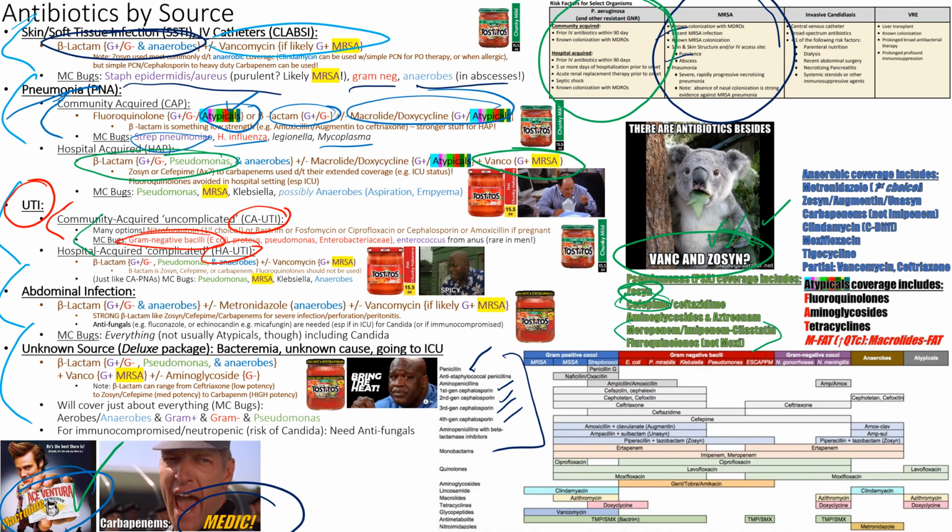They usually are going to be growing in the lungs. So we're definitely giving beta-lactams, right? Some pretty strong, because if they were in the hospital recently, they could have picked up Pseudomonas, or they could have picked up MRSA. Both of these cause pneumonias, and both of these cause UTIs, right? So we definitely want to get some Pseudomonas coverage.